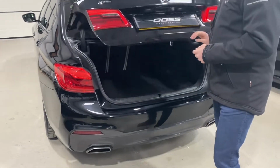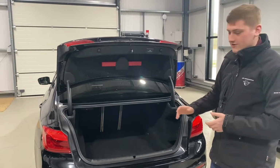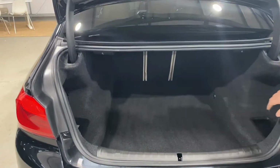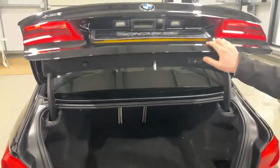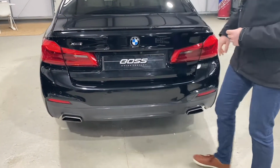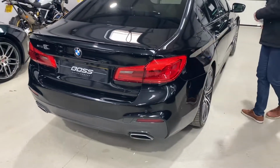And then if I open the boot here, it releases itself. It's not a power boot, but it just opens itself very lightly. And it's a very deep boot as well, and the rear seats do fold down, so you can make it even deeper if you wish to do so. And then you've got storage nets on both sides as well. Reverse camera you'll see on the bottom of the boot lid there, and it is an xDrive variant, which means it's 4-wheel drive as well, so it's good all year round, no worries about that whatsoever.